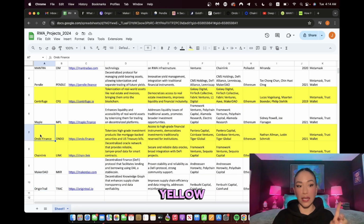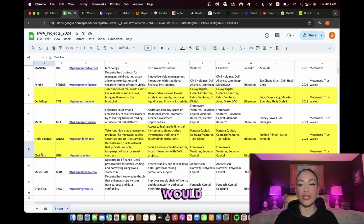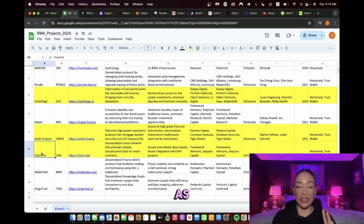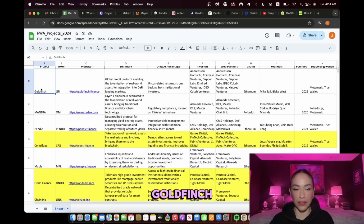The ones you see highlighted in yellow are the ones that check off specific criteria I was looking for before feeling comfortable to present them as top real world asset projects that, while I'm not allowed to give you financial advice, I would say these are the ones that I feel the most confident in. And actually, of the three highlighted on the screen, I'm already invested in two of them. Centrifuge, I am not, but after doing research for this video, I will very likely be investing in them. As well as, on a personal note, I'll be looking into OriginTrail and Goldfinch for reasons we'll get into in a second.